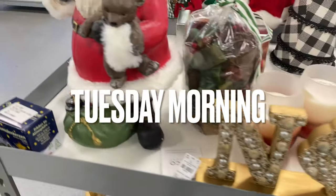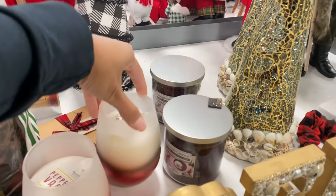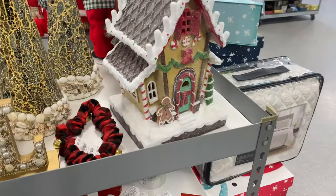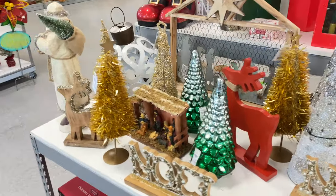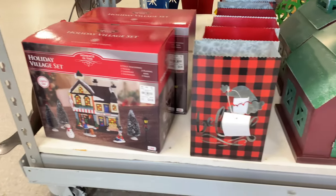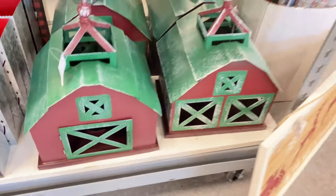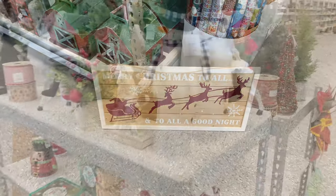All right, friends, so in Tuesday Morning, I definitely thought I was gonna find a lot more than what I actually found. I'm not sure if this location is about to close down. A lot of the store was completely empty, or was 50 and 60% off. None of the holiday stuff was on sale, but a lot of other things were huge discounts, like 50, 60% off. So they might be closing down, I'm not sure. But I did find a few cute things for Christmas. Nothing that was crazy.